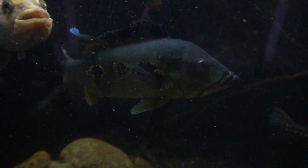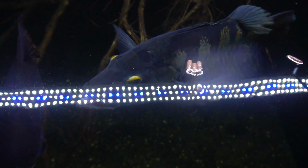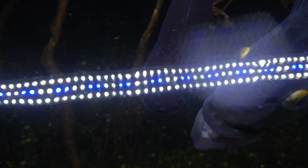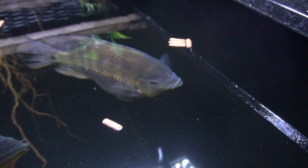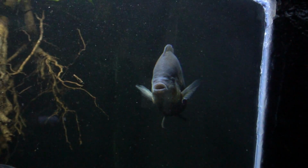This guy. Where's the jaguar? He's over here. And the jaguar, the Oscar, and the flagtail will work on those pellets. This guy just eats so much. This is the greediest fish I have. He will stuff himself, and that's why he's so fat.